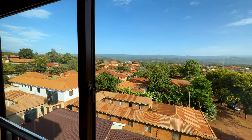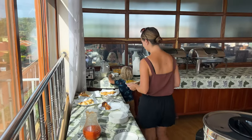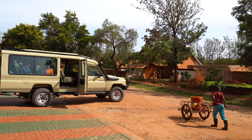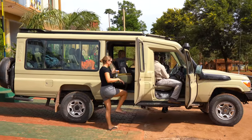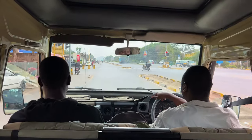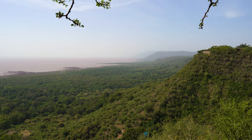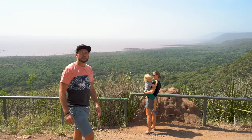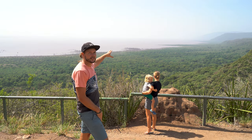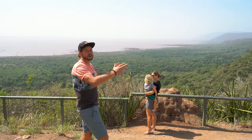It's gonna be a long day, so while enjoying an amazing view, we have a thorough breakfast with some local specialties. Today the jeep takes us to a unique pink lake in the middle of the African savanna. The first place that we stop is not the national park yet, but a viewpoint to see Lake Manyara in the distance. And here in the front is the park where we're gonna drive around and see all the animals. A great start of the day.